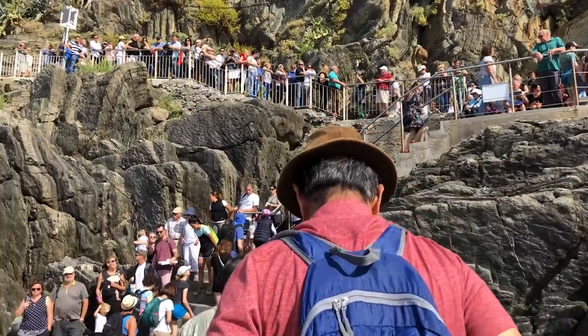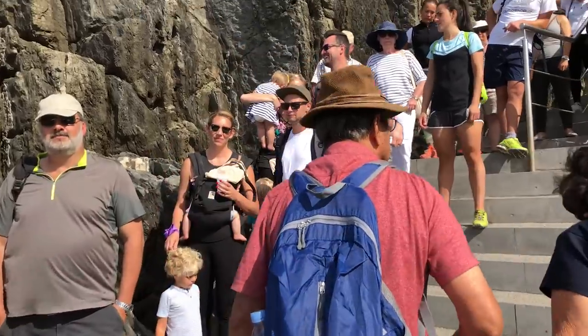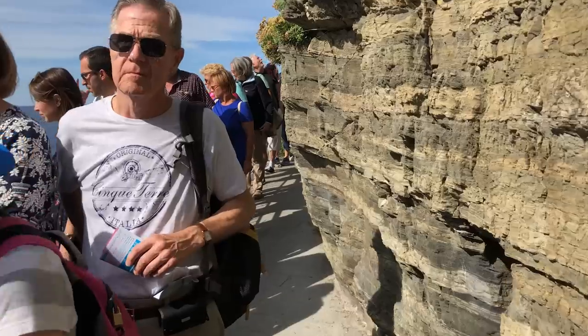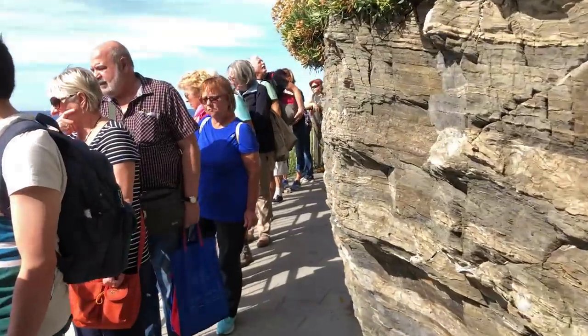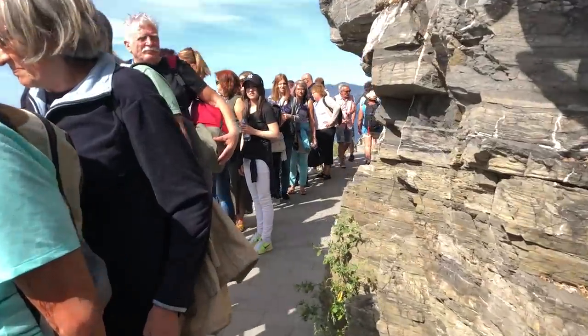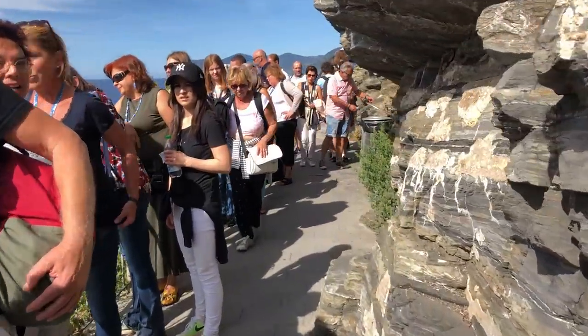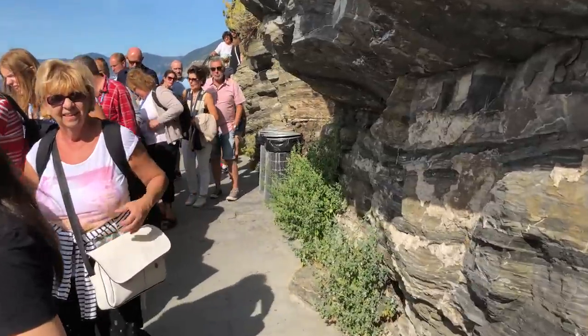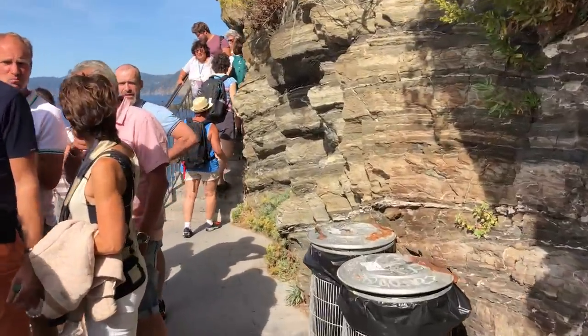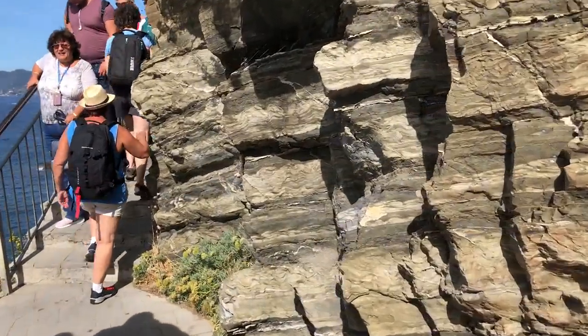Riomaggiore. We gotta go up, and it's a little crowded because people are also queued up on the staircase coming down to get on the boat. But it's just wide enough room for everybody. We had been planning on taking the boat ride back to Monterosso where we began the day, but after seeing this long lineup and crowd, we figured, oh, no sense waiting. We can just take the train back, which worked out quite nicely, as you'll see later.